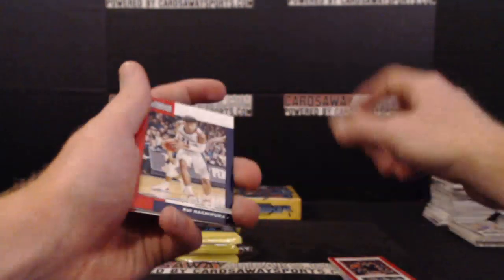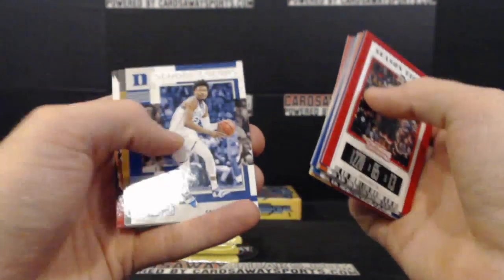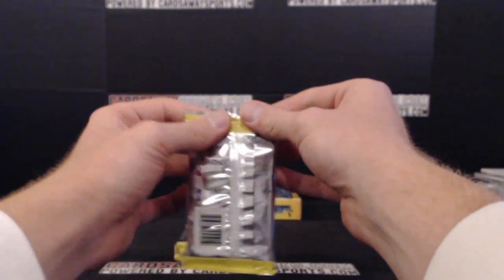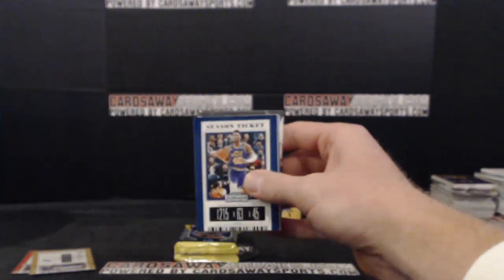All right, we have a Rui Hachimura. We saw that Duke, Cam Reddish. And we got a Ja Morant. We got a couple Ja Morant cards. Couple Zions, one numbered to 15. Haven't seen RJ Barrett yet. Not even his base card, so.